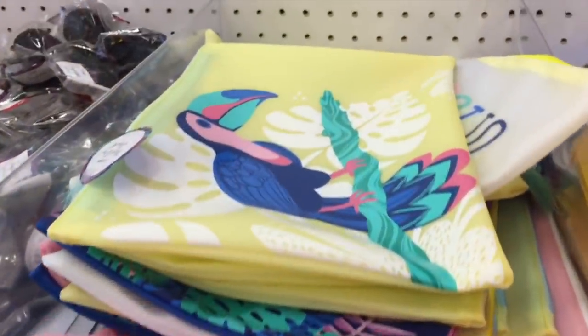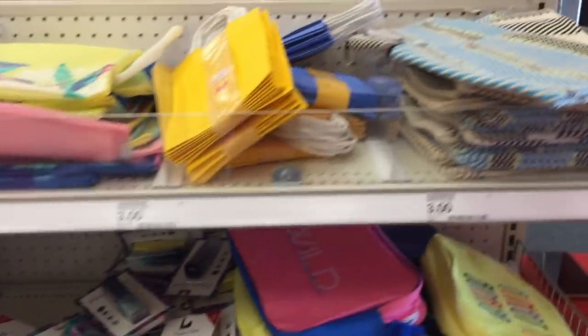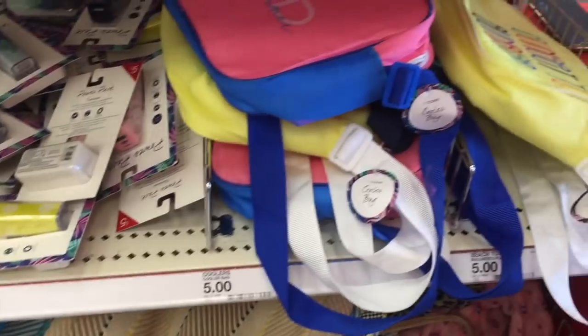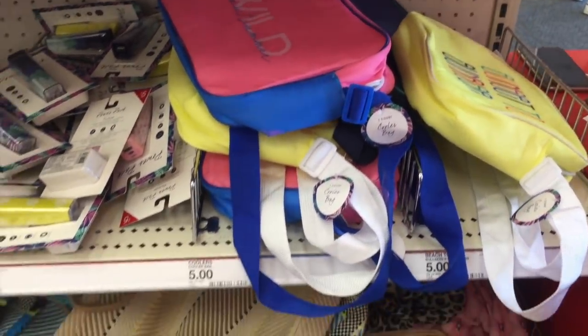I also see some wet bags up here. Those are really cute too. They're $3. I have so many of them. Some more bags up there too. Oh wait, what is this? A cooler bag? Looks like a cooler fanny pack. I'm kind of here for it. I'm down.